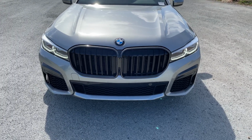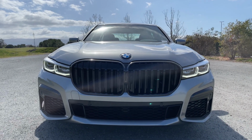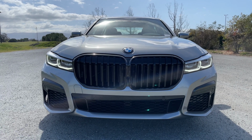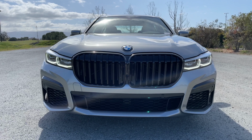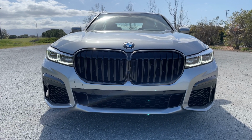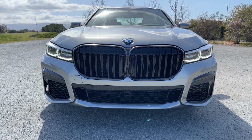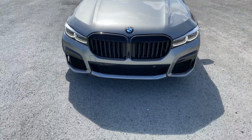So this is the LCI version of the 7 Series. Here in the States, we get the long wheelbase only, so it's just a 740i. The rest of the world is called a 740Li. With the M Sport Package, we get everything blacked out, including the grille, which I think makes it look a little better. This debuted for model year 2020. Model year 2022, which just started production in March, will be the last of this generation.